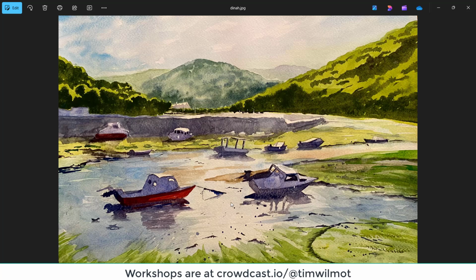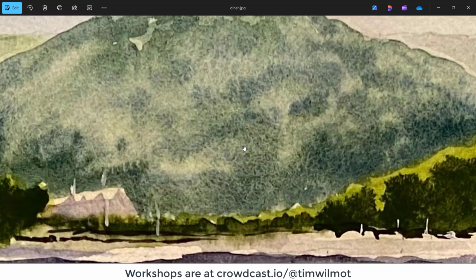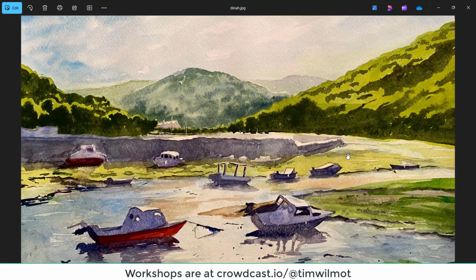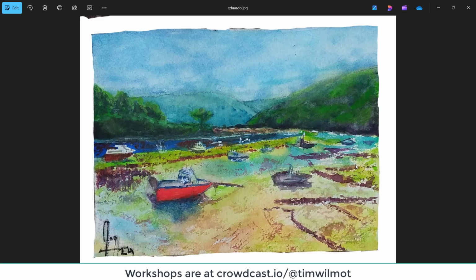The reflections of the sky, very good as also. Yeah, well done, Dina. Super. I do like that granulation in there. Very nice indeed. Right, on to the next one. And Eduardo.